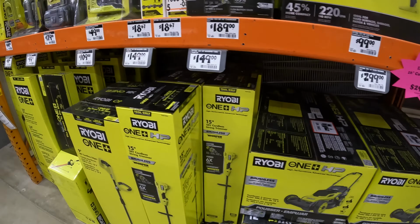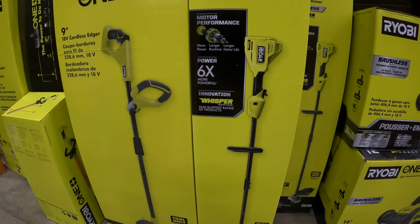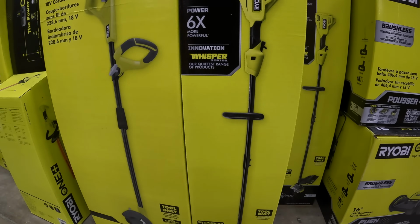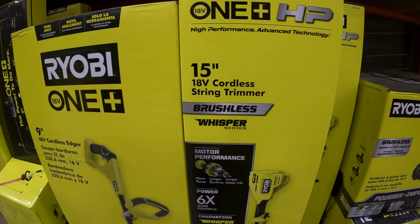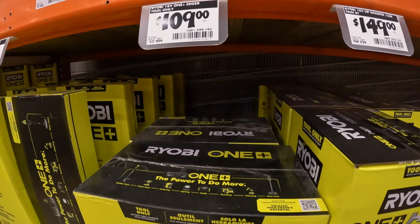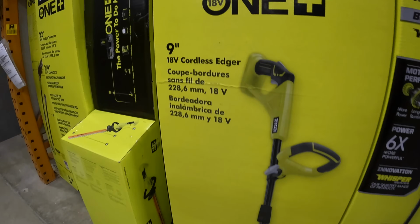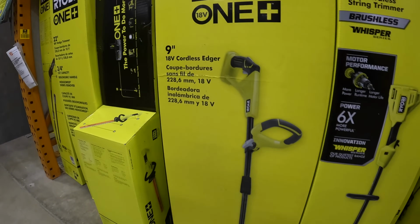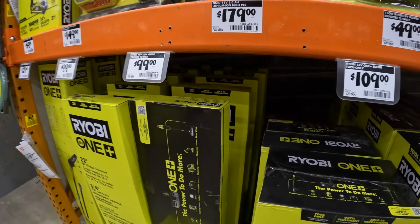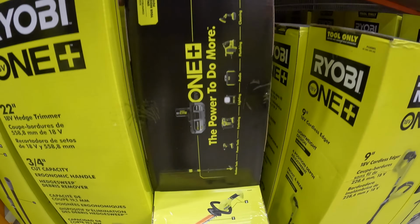Or $149 for HP brushless string trimmer. And that's 15-inch. And they have for $109 an edger. That's actually not a bad idea. That's a 9-inch edger. I do got to do some edging soon. $99 for a 22-inch hedge trimmer.